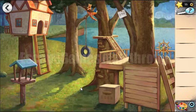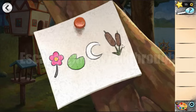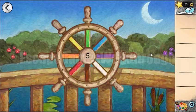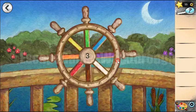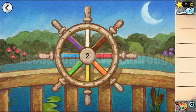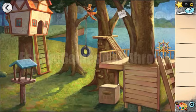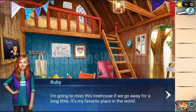Let's look here. Here you need to enter some code. Here's a cat and here's a clue. So let's use this hint. So we have here pink, green, white, and brown. And let's rotate the steering wheel. So we have pink 3, 5, 2, and 1. Let's try this code. 3, 5, 2, 1. And that works. Okay, let's go inside the house and look here.